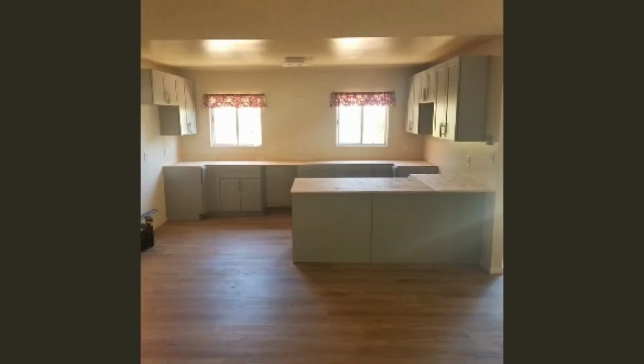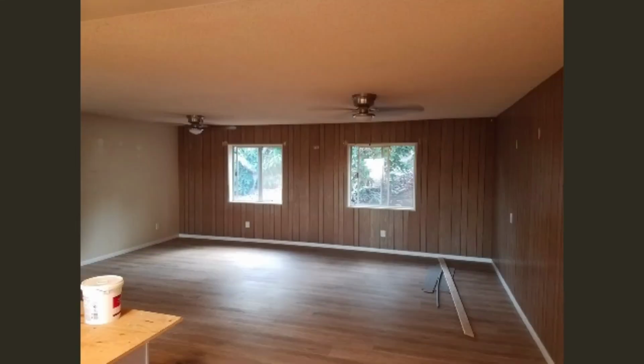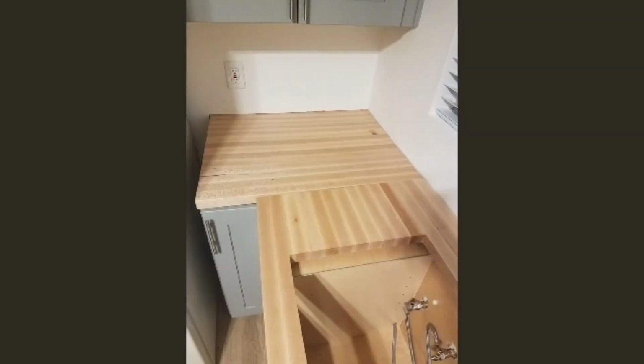We went luxury vinyl plank with the flooring. Here are the kitchen cabinets installed. You can see the layout. At this point, we just have some plywood sitting on top as a point of reference. But the room's opening up. You can start to get an idea of what it's going to be like. New trim, like I said, ceiling fans, getting things ready for paint, which turned out great.